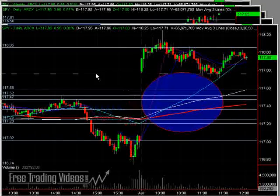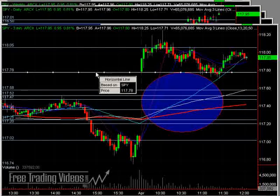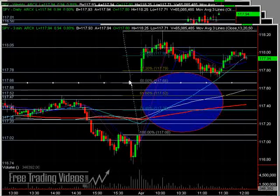Excellent area of support now exists at the 117.80 area, right through here, 117.78, where it opens and then pulls back. So this whole thing becomes a retracement we can measure. There to the high, about a 38% retracement. 50% retracement would be right through here, so we can drop a line just to make sense.